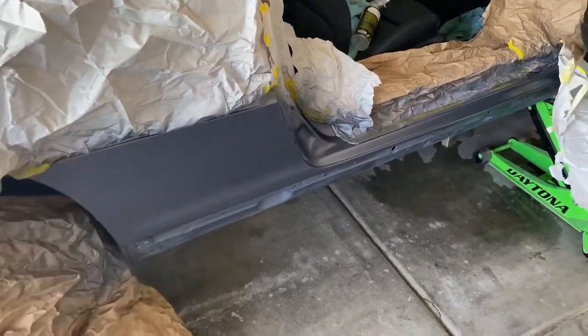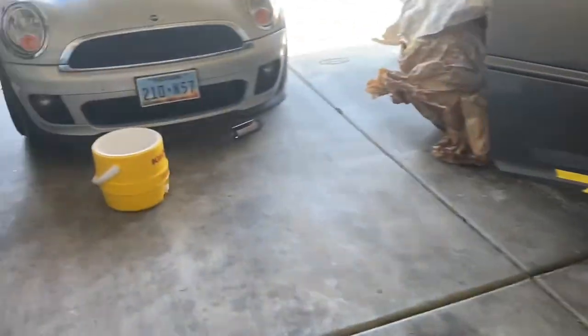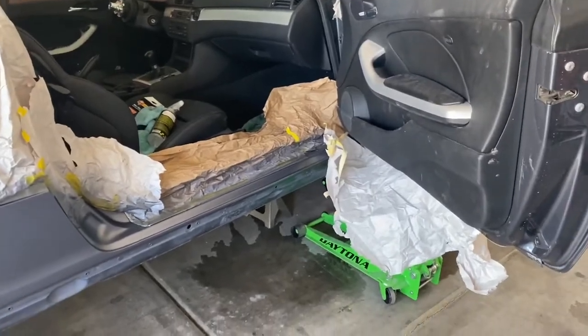Alright guys, it's been 30 minutes, let that all dry up. I just ran to the store, grabbed a tack cloth so I can tack this up, and then we're going to throw 3 to 4 coats of clear coat. Let me get you guys set up so I can record this for you. Alright.